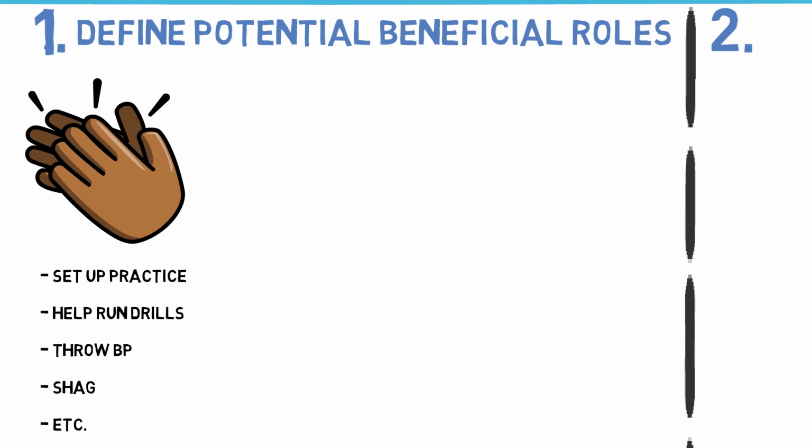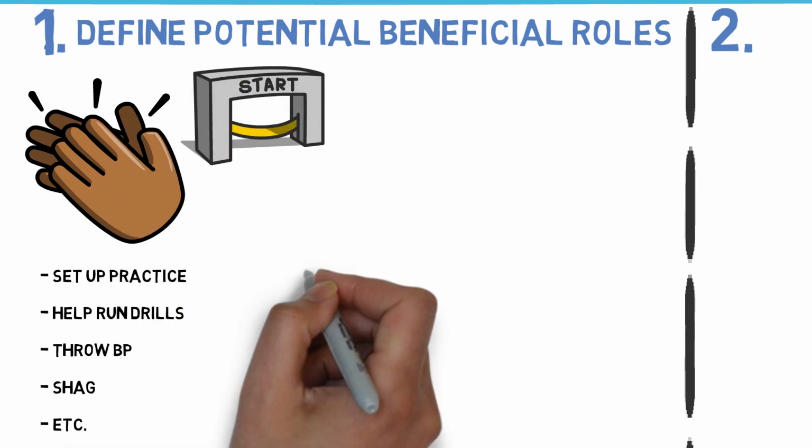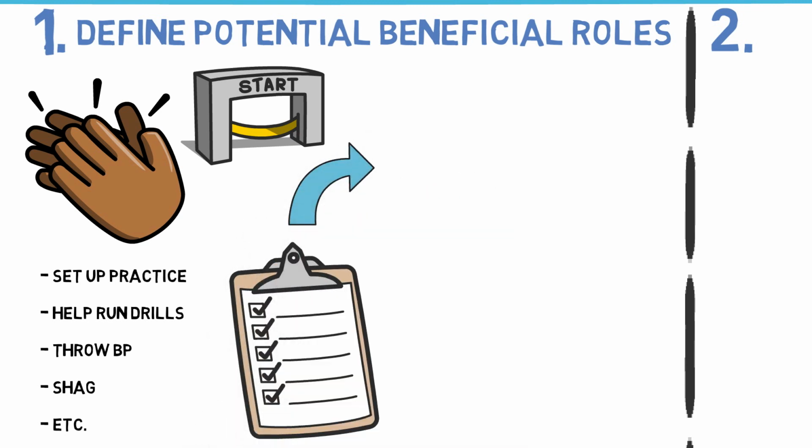This is a great place to start if you have nothing. But we're talking about advancing what the term student manager means. So types of advanced work may be helping chart outcomes during practice and games, or even taking the lead on managing all of your team's technology in different ways.